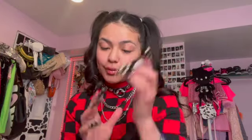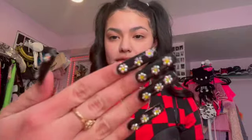Milk Makeup Putty Primer. Get it with my beauty blender. I usually do this all with my fingers, but I have nails. Let me show you guys my nails. I have nails, so I don't want to be digging in and making the diamonds look crusty. So I'm just gonna do it with my beauty blender. Use this Morphe.